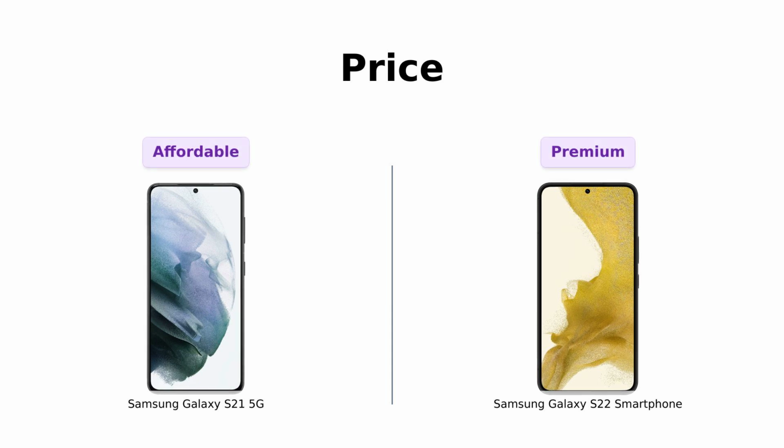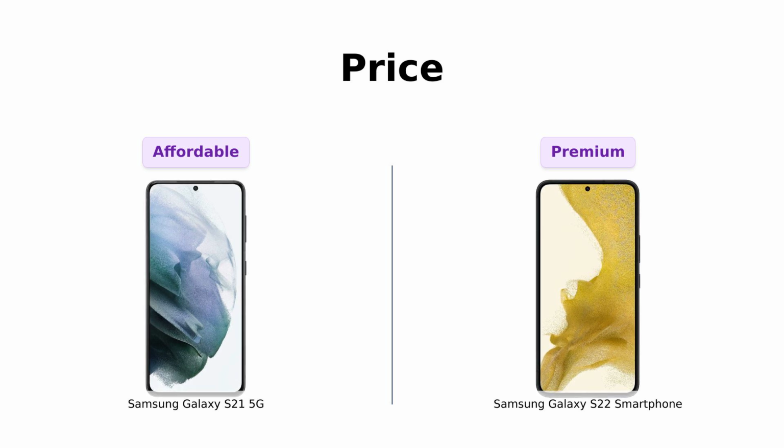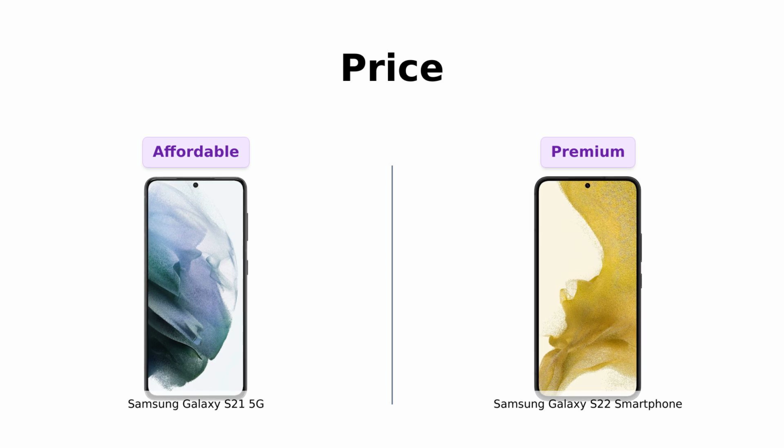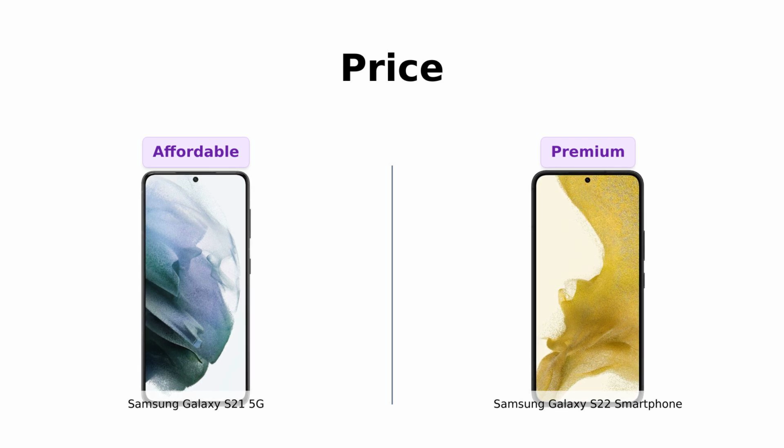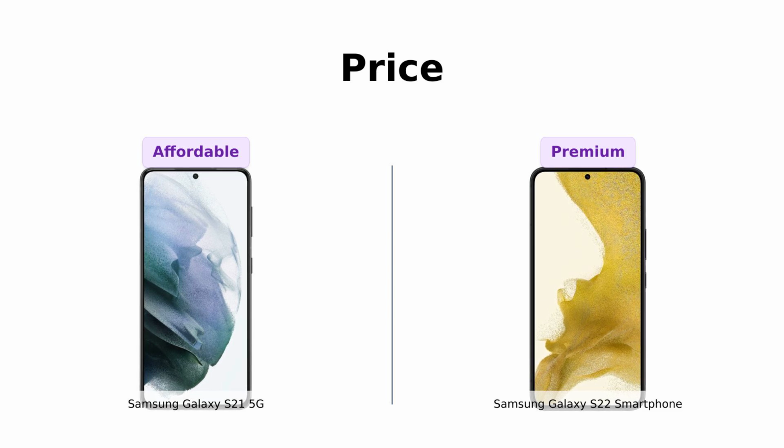Let's start with the price. The S21 is going for a wallet-friendly $249, while the S22 will set you back a cool $379. That's a $130 difference, folks. Reviewers often praise the S21 for being a great value for money, especially when bought renewed. On the other hand, the S22 is seen as a premium option that justifies its higher price with advanced features and cutting-edge technology.